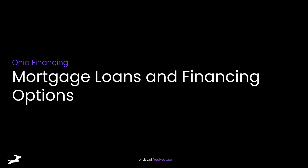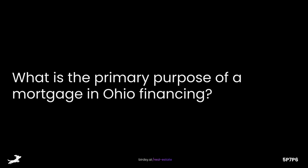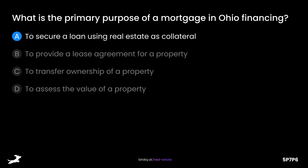Mortgage loans and financing options. What is the primary purpose of a mortgage in Ohio financing? Is it A, to secure a loan using real estate as collateral? B, to provide a lease agreement for a property? C, to transfer ownership of a property? Or D, to assess the value of a property? The answer is A, to secure a loan using real estate as collateral.